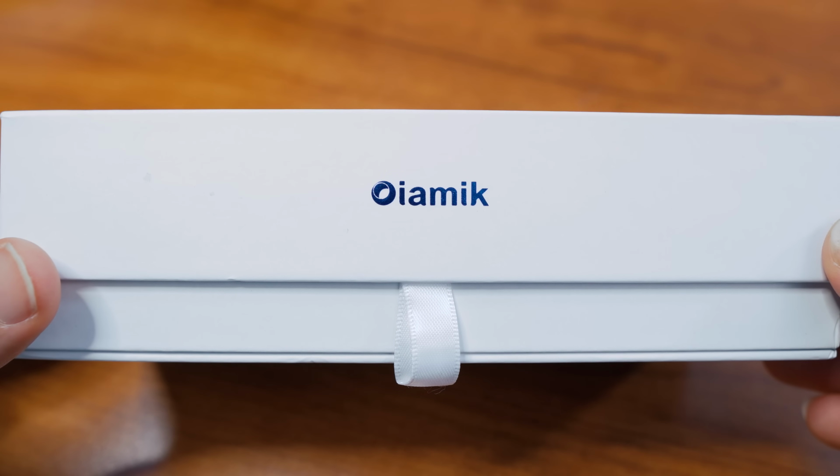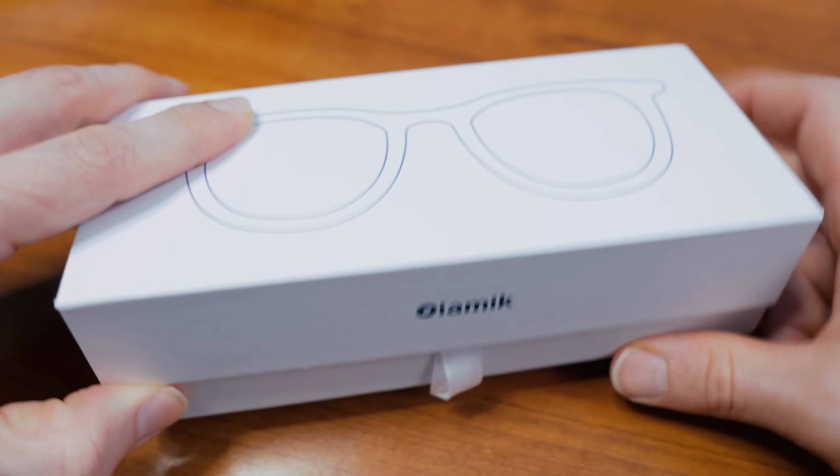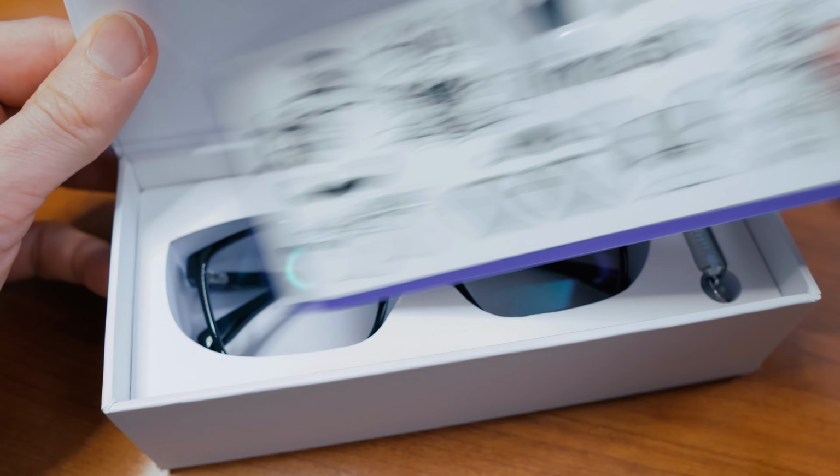Now, finding a pair of good blue light blocking glasses can be challenging, so I'm going to help by reviewing some of my favorite blue light blocking glasses that I've tried for every single budget, from the low end that you find on someplace like Amazon all the way to the higher end ones that you find in the optical. Starting off on the budget end, these are blue light blocking glasses from Oiamik, which are off of Amazon.com.